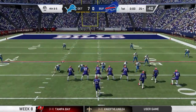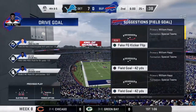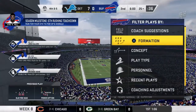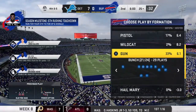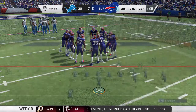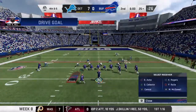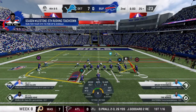Now, the offense not going anywhere. They're staying out there. They've converted once already on this drive. Here they go again on 4th down. After one, 7-0 on EA Sports. They converted once earlier in this drive, but they'll roll the dice here again on 4th down.